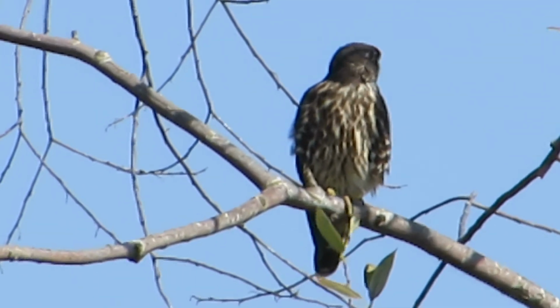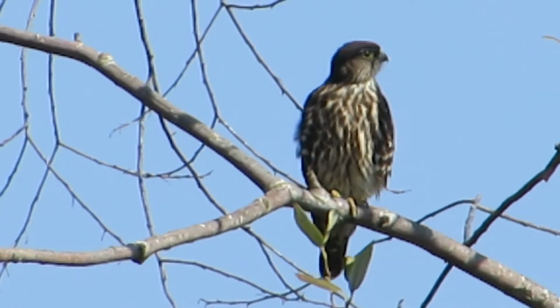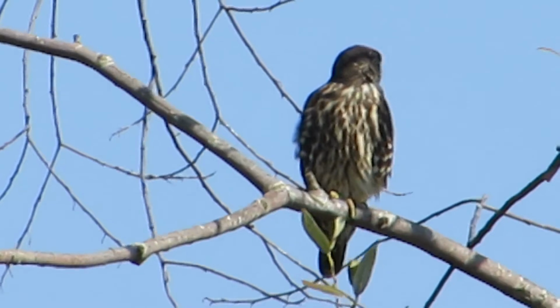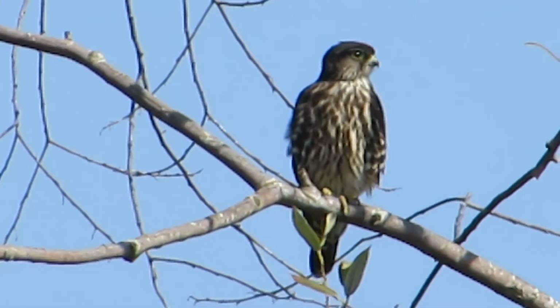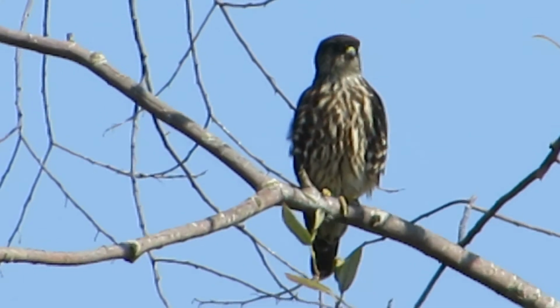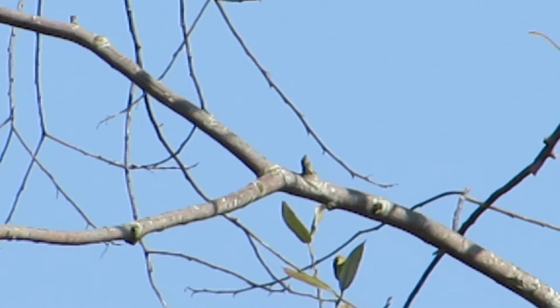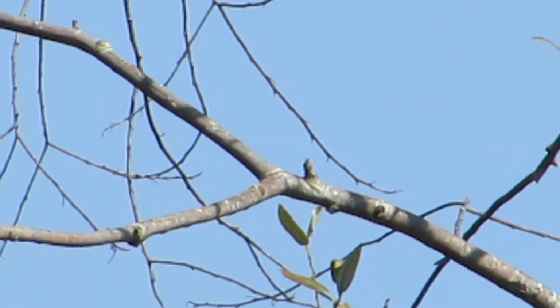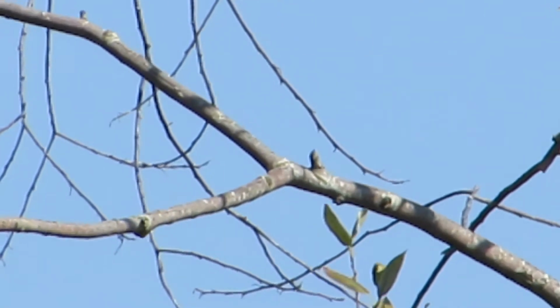Oh yeah, he's just looking to the left, looking to the right, bobbing his head a little bit. He's got his mind on prey now. He's ready for action, or he wants to go hunt. Look at this guy. He's very alert. Okay, there he goes. He's off on the flight. He's chased a couple birds. Boy, they took off too. Coming right over. What a great bird.